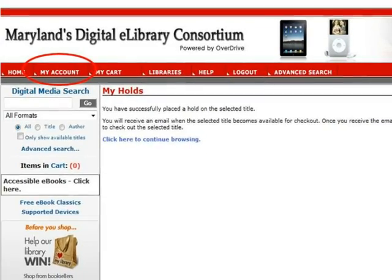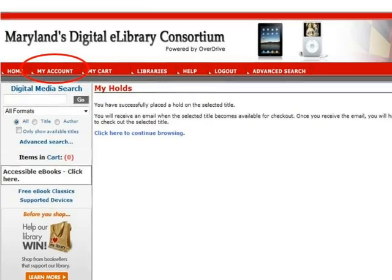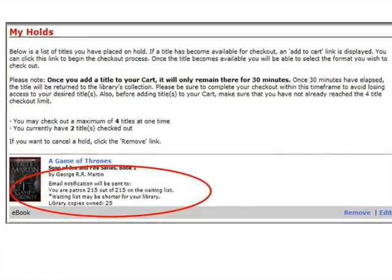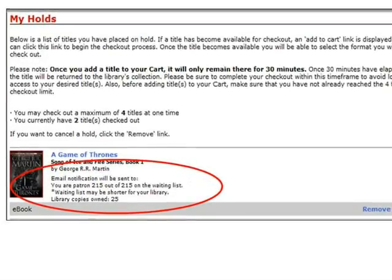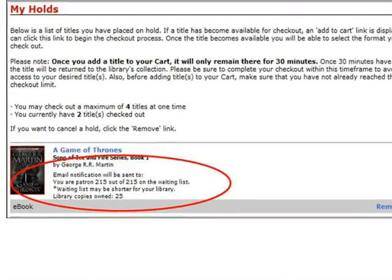If you would like to see where you are in the waiting list for this item, you can click My Account in the banner and then select My Holds from the account screen. Here you can see where you are on the waiting list. In this case, number 215 out of 215 people waiting. However, this number is the total number of people on the statewide waiting list.